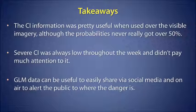Yeah, you guys can leave. Don't see a lot of probability. GLM data can be useful, easy to share. Social media on TV still needs a little smoothing, but can really alert the public to where the danger is ahead of the storm.